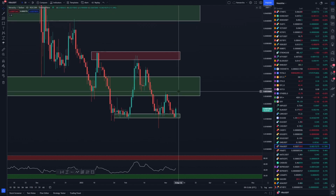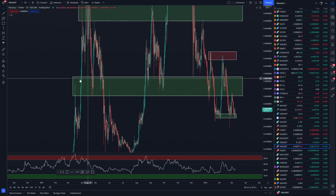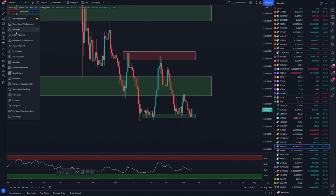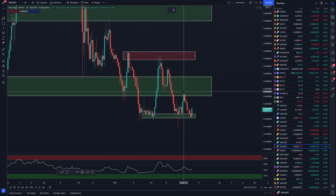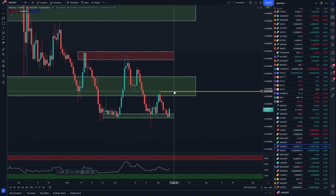Really, we need to get back above here, around 2.5 cent, into this area of resistance, which is a major level of resistance. If you look at it in the past, support, resistance, and all the way through, this is an area we need to get above. So let's put a horizontal ray on that there. That is where we need to get back above to try and get out of this lower time frame downtrend. So we need to get back above 2.5 cent. Get back above that, and we may potentially be able to form a little bit of a trend.